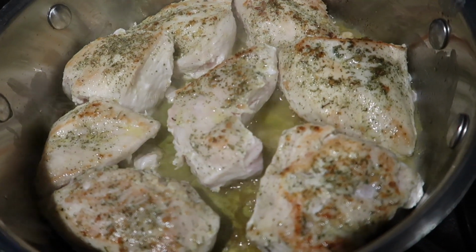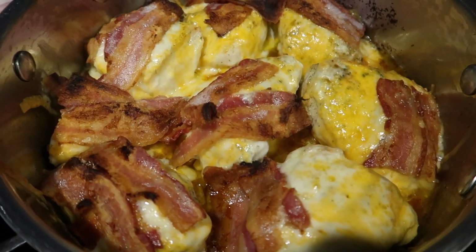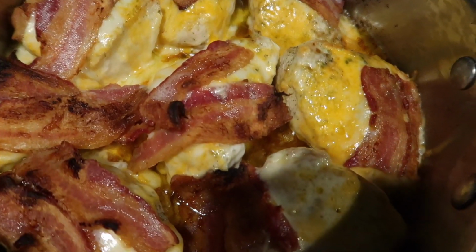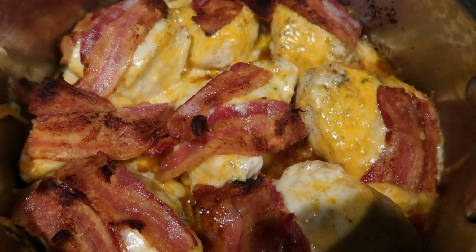It smells delicious. Well, I managed to forget to put the barbecue sauce on it. So we're just gonna put the barbecue sauce on the side. It would have belonged under the cheese, and I completely forgot. So we're just going to have it on the side. All right, I'll be back in a minute.